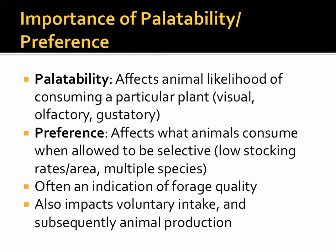And so a lot of the literature has found that these two things are highly correlated to forage quality components of the pasture and the forages in them. And so, as you can imagine, this subsequently impacts voluntary intake and subsequently animal production.